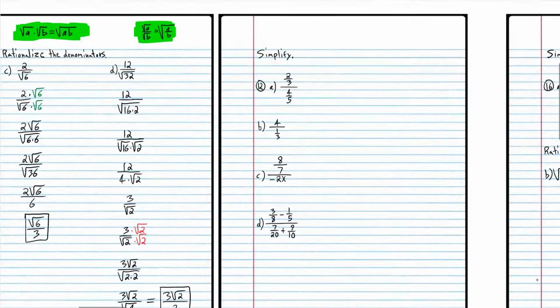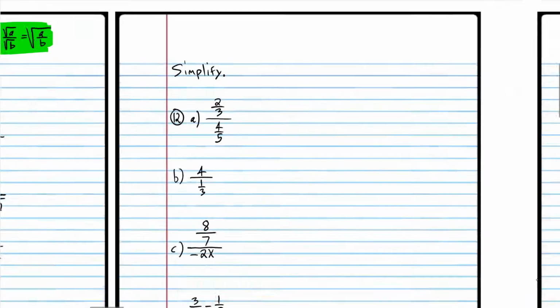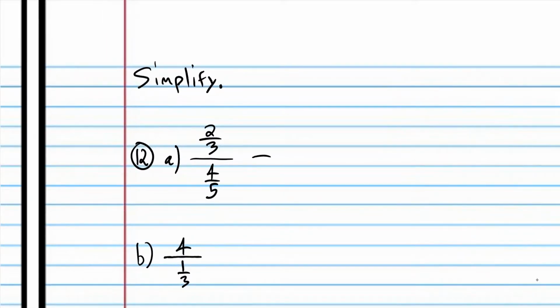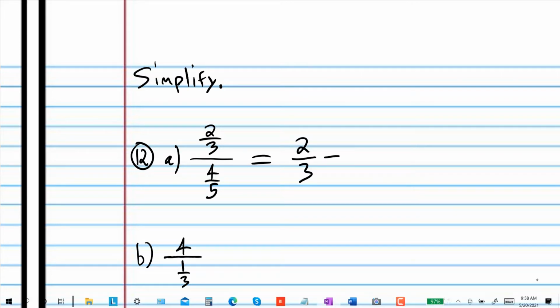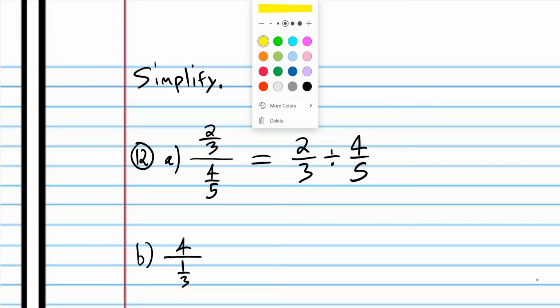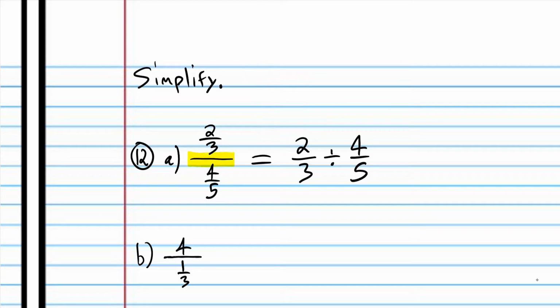Okay, on to number 12. Now this is a complex fraction. Now remember, this is a division. This is a fraction symbol, but fraction symbols can be interpreted as division symbols. So that just becomes 2/3 divided by 4/5. Right? That yellow fraction symbol became the division symbol, you see.